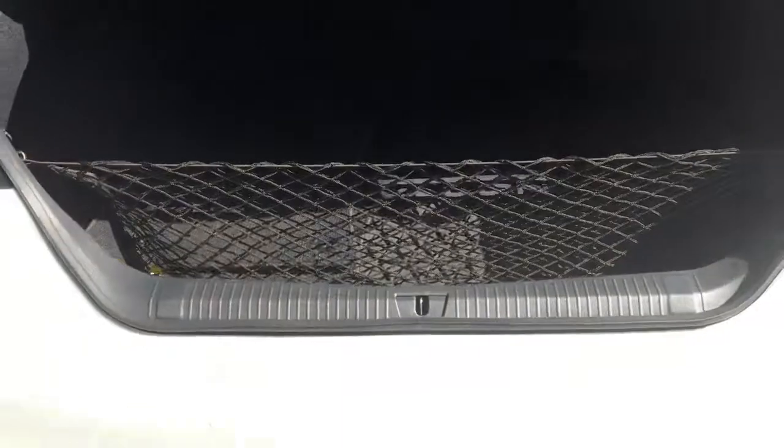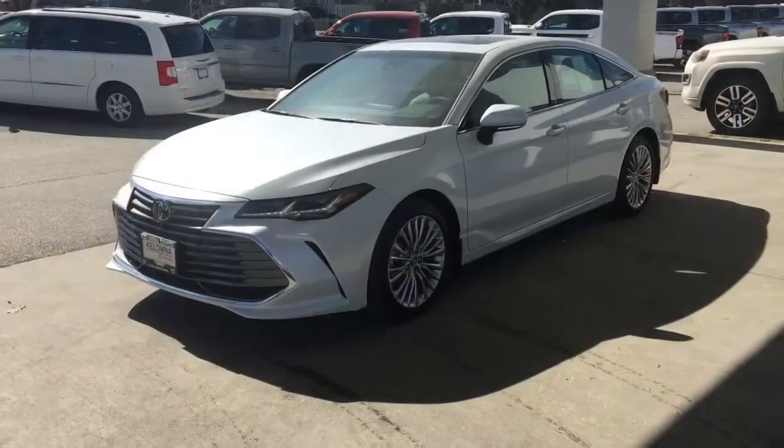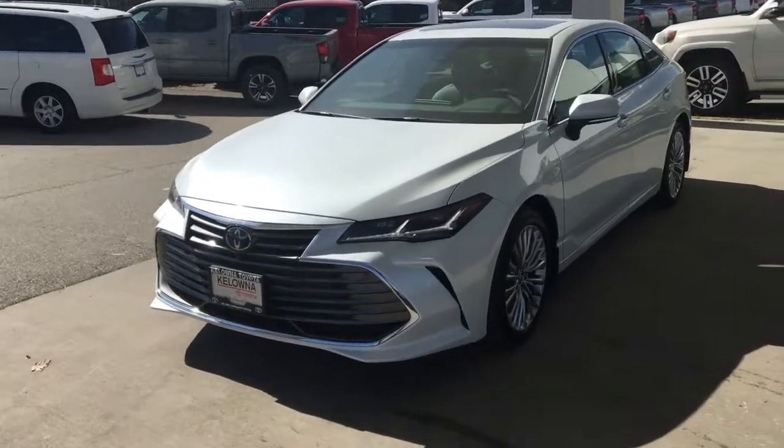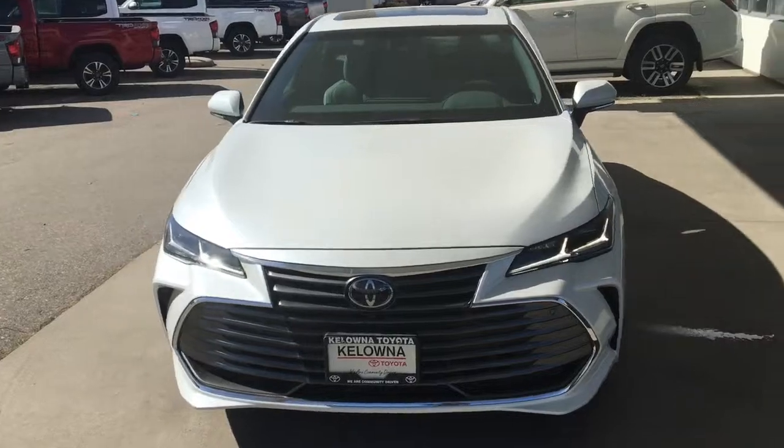For extended tours, there's plenty of luggage capacity in the full-size trunk. From the driver's side, this luxury sedan looks great with a bold new grille with chrome accent trim, an integrated front spoiler, and power moonroof.